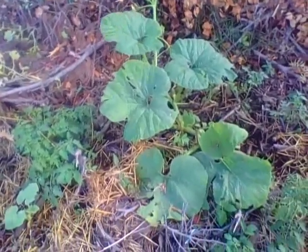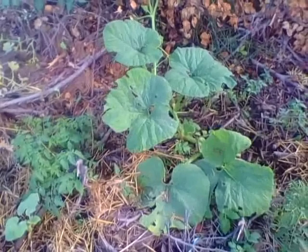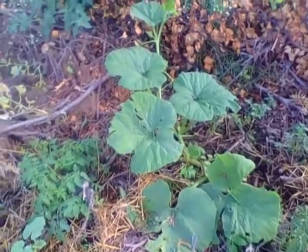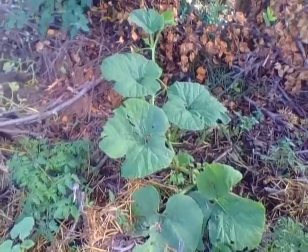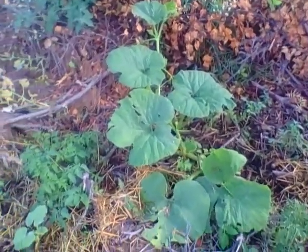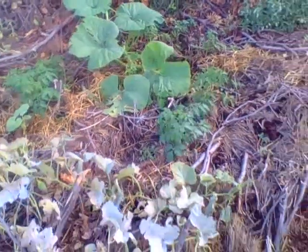And even if a few leaves get eaten or something like that, I'm still gonna get pumpkin, because for the ants to eat a pumpkin leaf is pretty big. You need thousands and thousands of ants for you to lose your garden. So it's not really worth spraying.